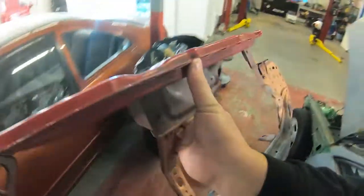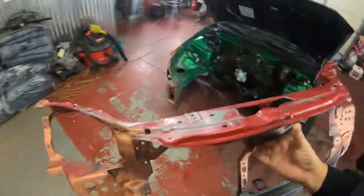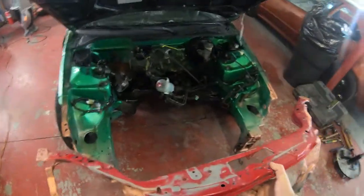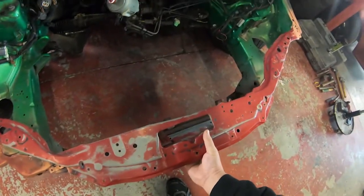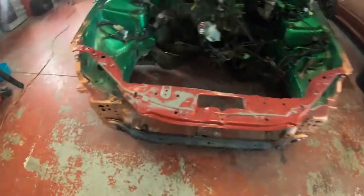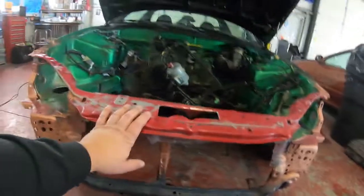Here is our core support. Now, since it was already wrecked, somebody grabbed this and put it on. They mangled it when they went to put it on. They only screwed it in with a few tech screws and a couple bolts. And unfortunately, because of that, when they got in the other impact, it just tweaked and completely mangled this core support. Now, originally I thought it was toast, but after about an hour to two hours of hammer and dolly work and straightening and bending, I think we got it to be pretty darn good.